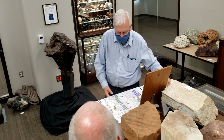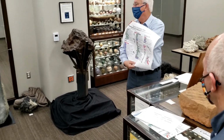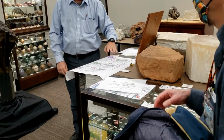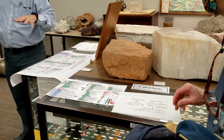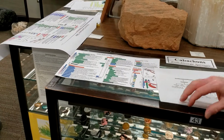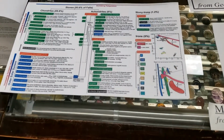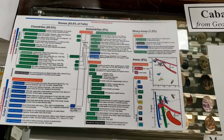Now, the classification of meteorites is very simple. There are 3 or 4 main types, and they reflect basically the evolution of the solar system, and when the parent body was in a collision or broke up, or maybe a piece was ejected, like from Mars or the moon, when another meteorite hit one of those bodies.